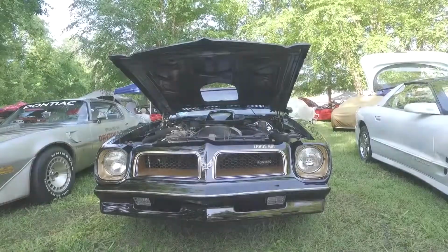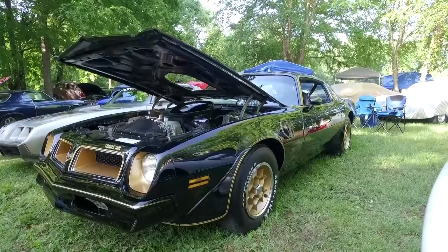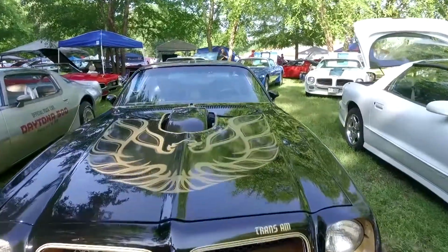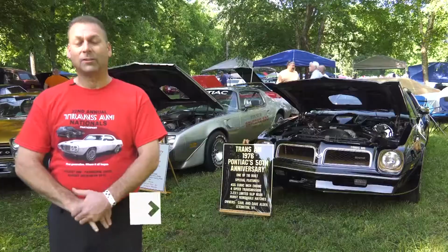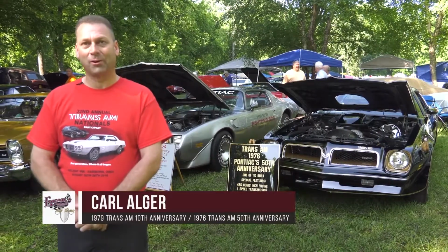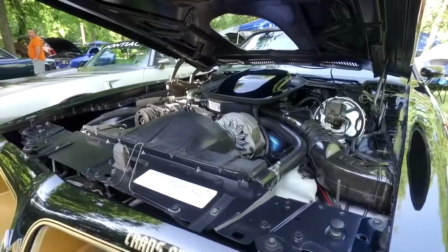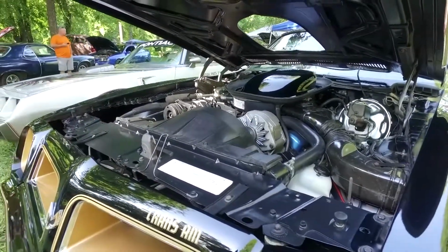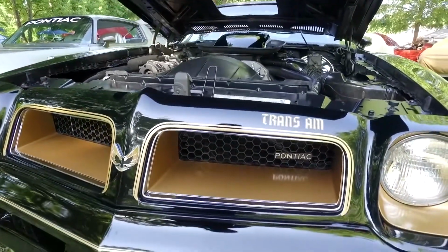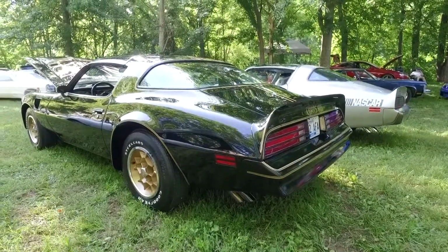Collector of Trans Ams since '91, Carl Alger brought his 1976 and '79 models out to enjoy the show with his father. I just have loved Trans Ams all my life. It's been my passion and my favorite car. My dream car was the '69 Trans Am, and that's kind of where it started. I had an '83 in high school, and then I had sold it and upgraded to a Turbo TA in '89, and then we bought the '69, and it just unfolded from there.